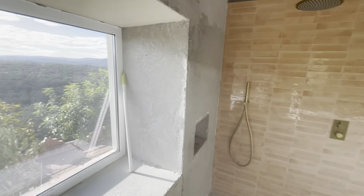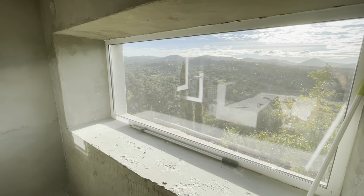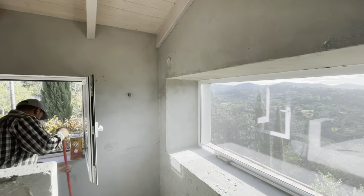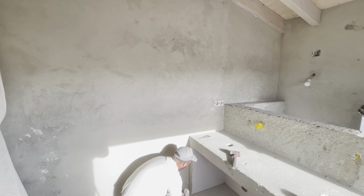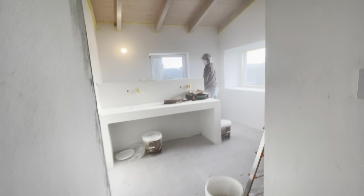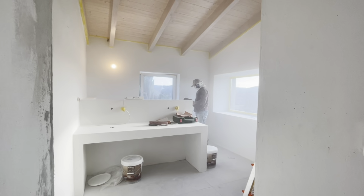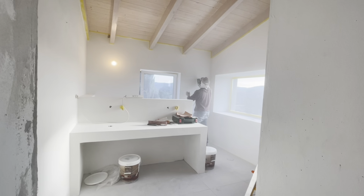This is how it looks like today, and we will hope that within the next days we can have a new layer of micro cement here in this bathroom. Lucas is sanding the micro cement behind this curtain. Let's have a look. Good job, Lucas. Continue, please.